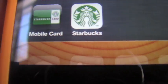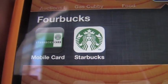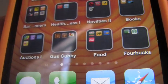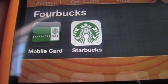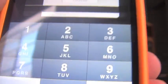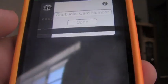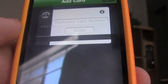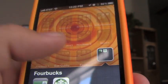$4. It's actually Starbucks, guys. I call it $4 because every time I go there it costs me $4. They've got some great apps. You can actually load a $4 card and it gives you a barcode. I don't have anything on it right now, so I'll open it up and cancel. And you will actually show your phone to the person and they will scan it and take the money off your credit card. Next page.